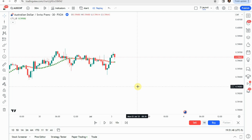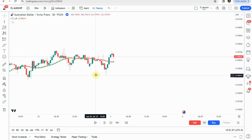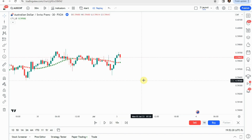And so the way we tested this was pretty simple. When we get the shift from one color to another, that will give us our entry into a trade. And so when we get the switch from green to red, that's going to be our signal to go short. When we get the switch from red to green, that's going to be our signal to go long. And then what we did was we set the stop right below the last swing, and then targeted a 1-to-1 risk reward. And so we'll take a look at an example of that.